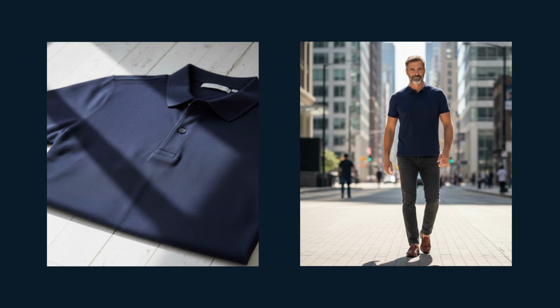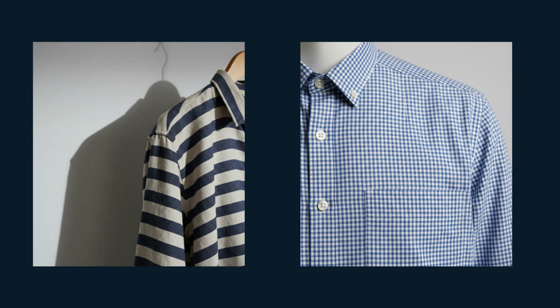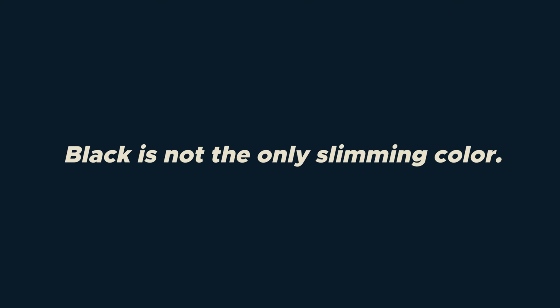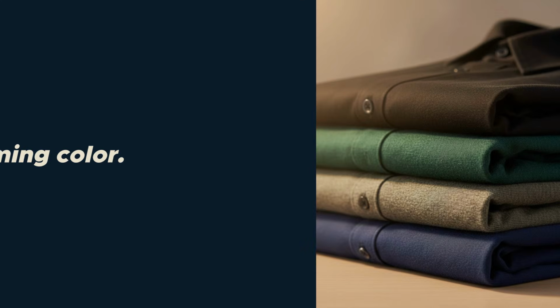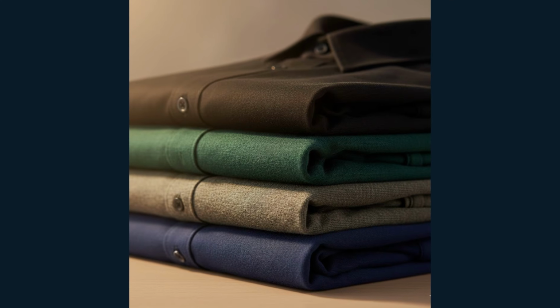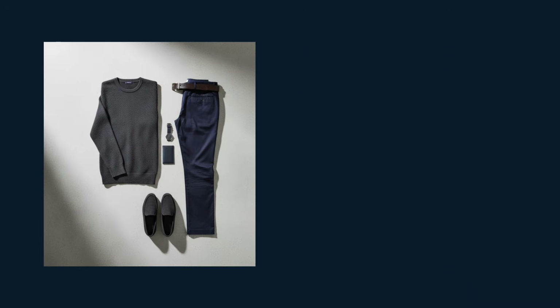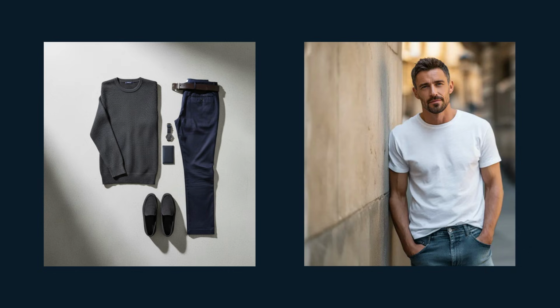Pattern plays a big role too. Big, bold stripes or large checks make the stomach look wider. Small, subtle patterns, micro checks, tiny dots, gentle textures, soften instead of shout. This might surprise you. Black is not the only slimming color. Navy, charcoal, olive, and deep green often look better and more modern. High contrast makes your eye stop. Low contrast lets your eye glide. And when the eye glides, your body looks slimmer.